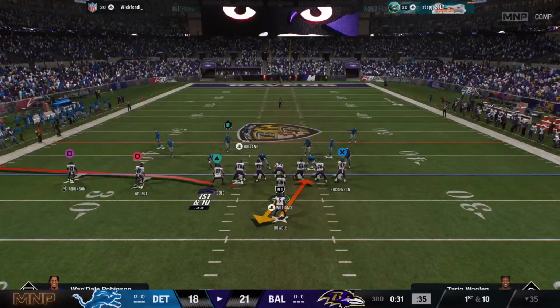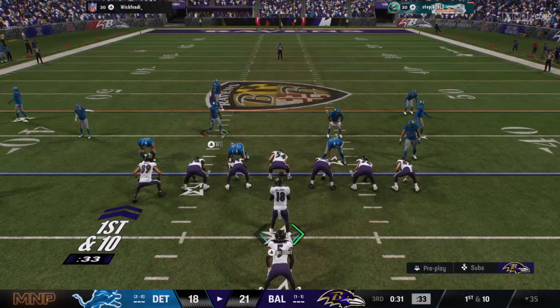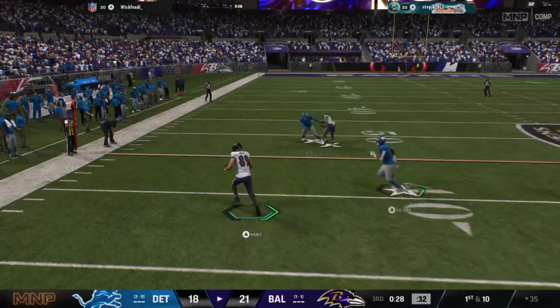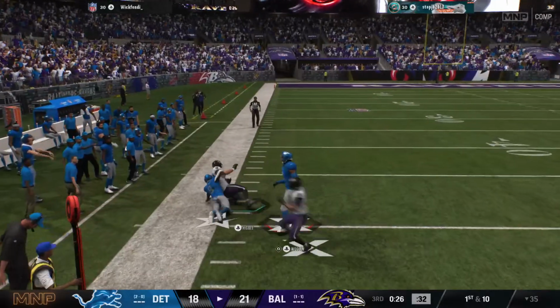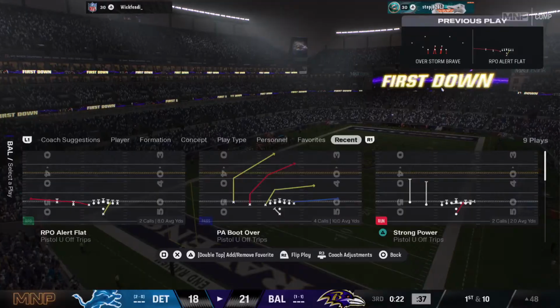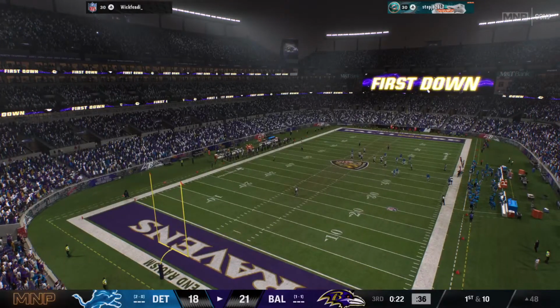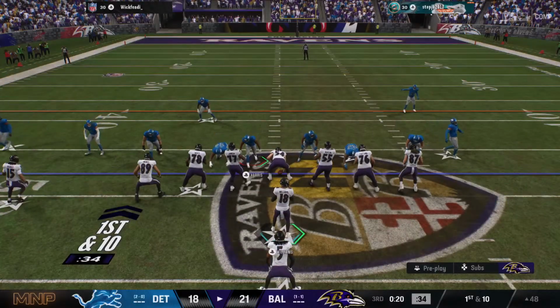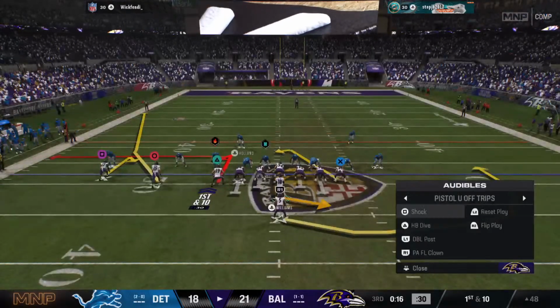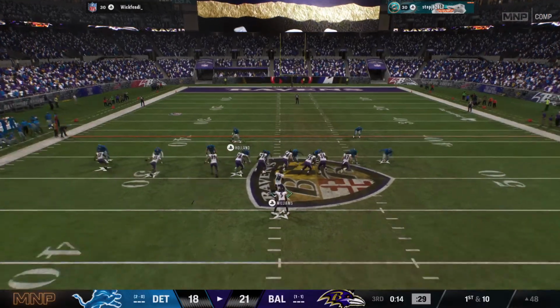Great spot to start a drive in here. Ravens headed up, first and 10. First play, they go quick out to the left, complete. And the tackle's made just beyond midfield at the 48. A pickup of 17. And that's good for a Ravens first down. First and 10 at the 48-yard line.